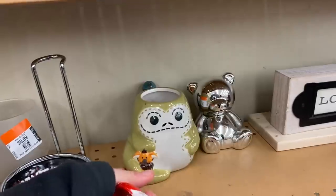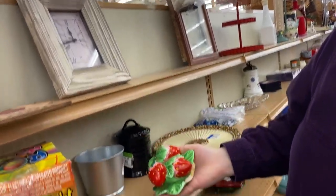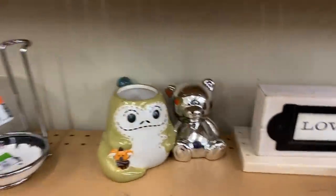Look at this. It's a wall pocket. A wall pocket? Yeah, it's a wall pocket. Oh, it's cute. It's broken. Oh, that's too bad. That's cute. Also, I could have used this for my birthday party. Lisa Frank birthday party. But look at this, Janine.